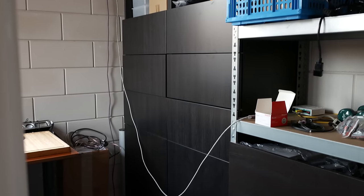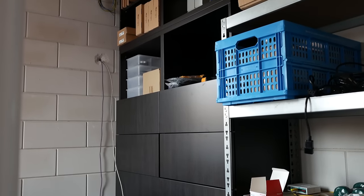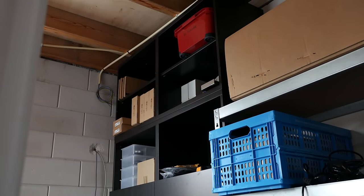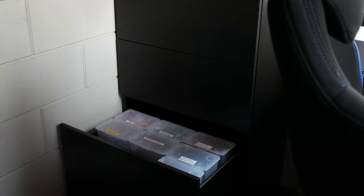And of course, there is more storage. We repurposed some old IKEA cabinets, and now I have lots of drawers to store my IKEA Tinker storage boxes.